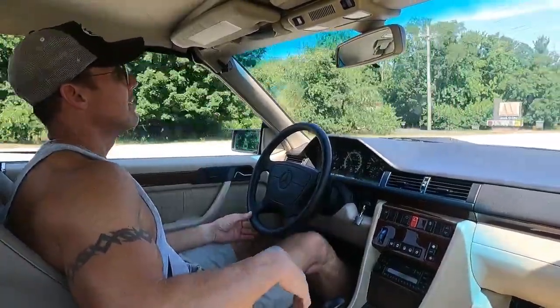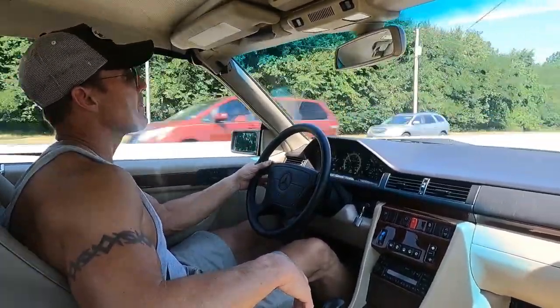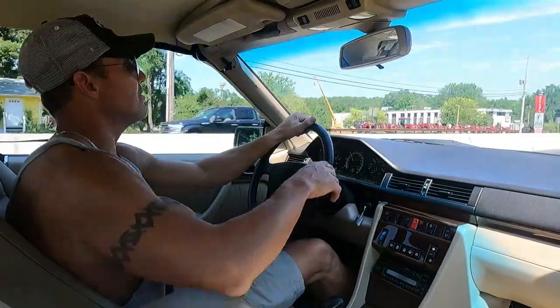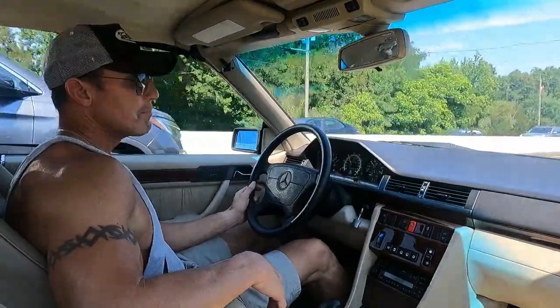Brakes are great. We just had the car fully serviced. All the filters and fluids are fresh. A couple of minor repairs that we did to the car, nothing major, but that'll all be listed in the ad. Cosmetically, the paint is gorgeous, it's highly detailed.